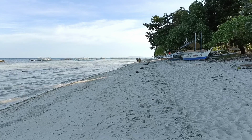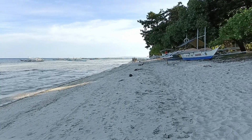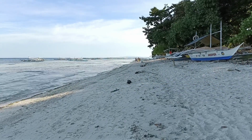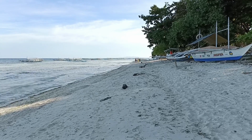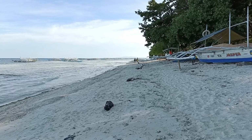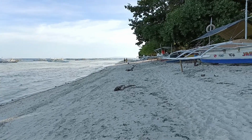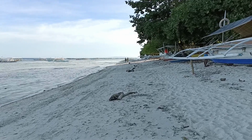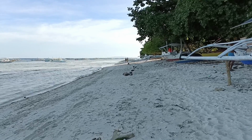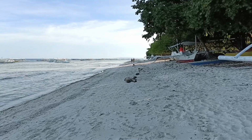This property contains 12 hectares. This is a white sand beach lot and also a titled property, complete papers, 2 signatories only, still alive. So this is the beach front, guys. The frontage of this property is almost 200 meters wide.